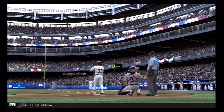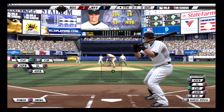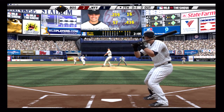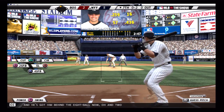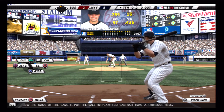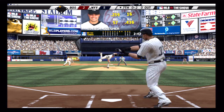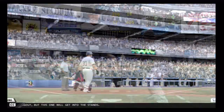Well hit to right. Good cutter there, and he's got him behind the 8 ball now, 0-2. And now the name of the game is put the ball in play. You cannot have a strikeout here. And over towards the dugout, but this one will get into the stands.